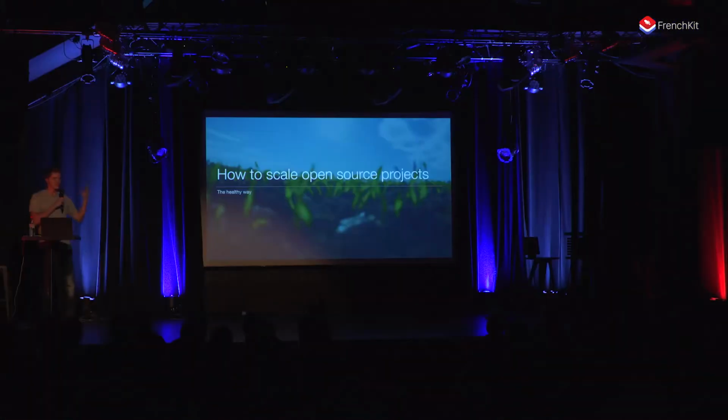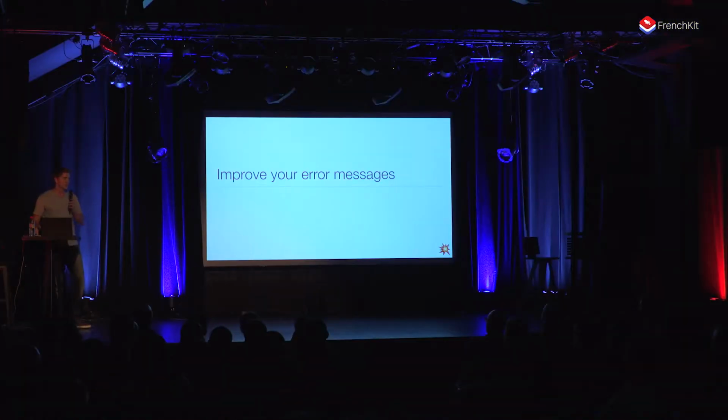So now to the more interesting part of the presentation, on how to scale open source projects. With Fastlane, we've tried many approaches on keeping the GitHub project healthy. But we're still learning and experimenting a lot. But we found some really good solutions for some of the problems we have. So I want to share some of the best things we discovered that you can apply to your own project as well. So first off, improve your error messages.